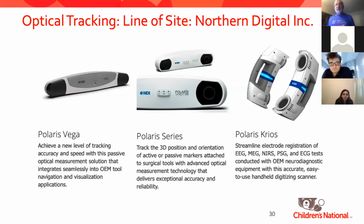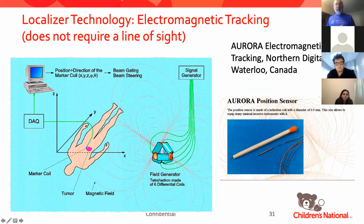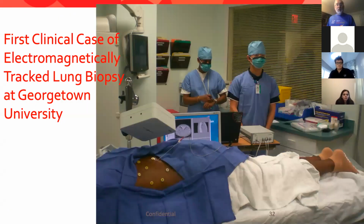When we track instruments, there are various ways. We track with something called optical tracking, where we put markers on our instruments and we know their XYZ position in space. It doesn't work when you want to track inside the body. So now we have some electromagnetic tracking sensors that you can embed in your instruments, and you can actually track inside the body. We did some early work with this at Georgetown, where here's a patient lying on their stomach. We're actually biopsying a lesion in the lung.